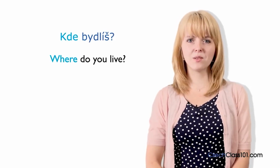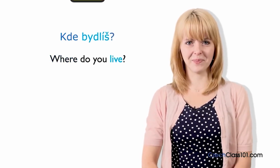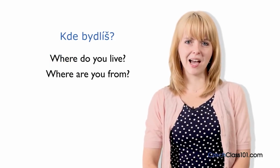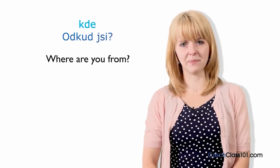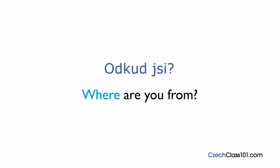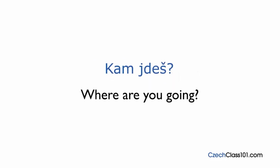As in English, the question word here is placed in the first position, and then after it comes the verb. But be careful, because where can be translated in several different ways into Czech. For example, if you want to ask where are you from, you will use odkud instead of just kde. So that question in Czech is odkud jsi? Where are you from? The word for where in Czech also changes when you are talking about an arrival point or destination. If you say, for example, kam jdeš, this literally means where are you going?